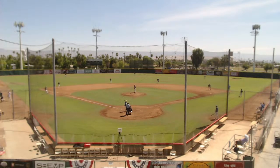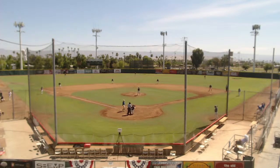1-0 count to the catcher, Jacob Savoy. Somewhere in the Cape Cod League. Oh, for sure. Can I get 2 dozen Louisvilles, a couple gallons of milk, and 1 massive block of cheese? Thanks. And I'll sample that mac and cheese when you get a chance. 2-0, Young to Savoy, missed inside again.